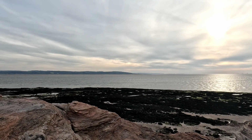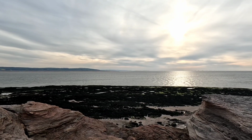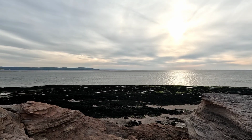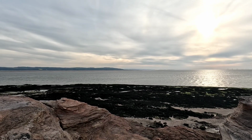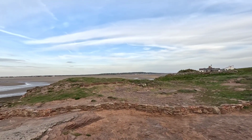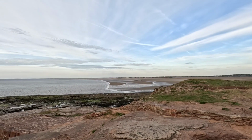The land that you can see in the distance there is Wales. You can just make out the Great Orme. I did a camp there a few weeks back in a World War II building. You can see it right in the distance there. You can just make out the Welsh mountains, probably not so much with this camera, this GoPro. And on the other side you've got the Wirral, and in the distance there you've got Liverpool, Formby, Crosby.